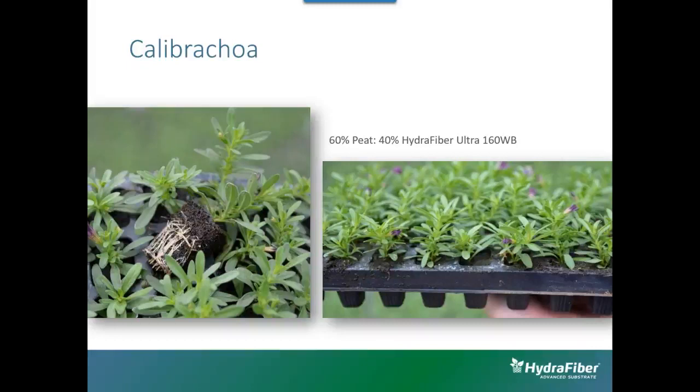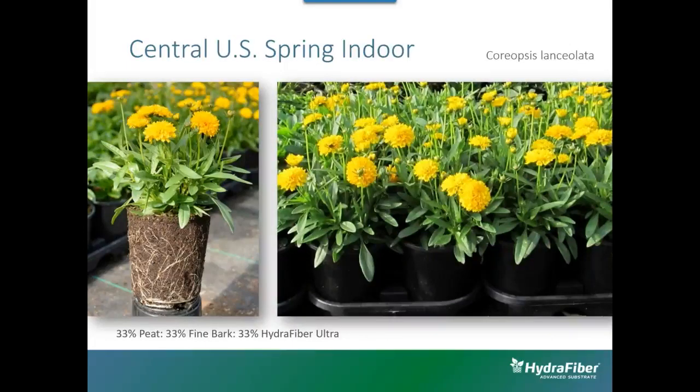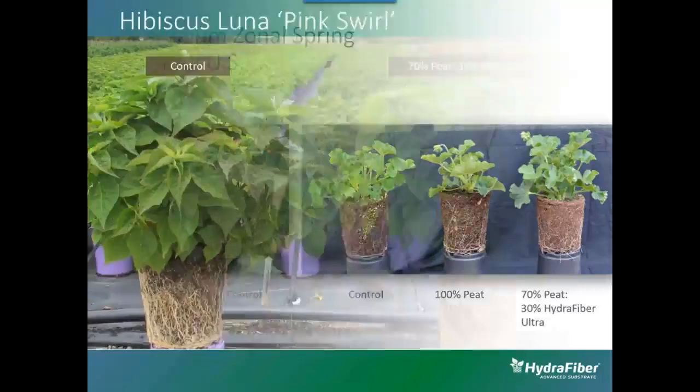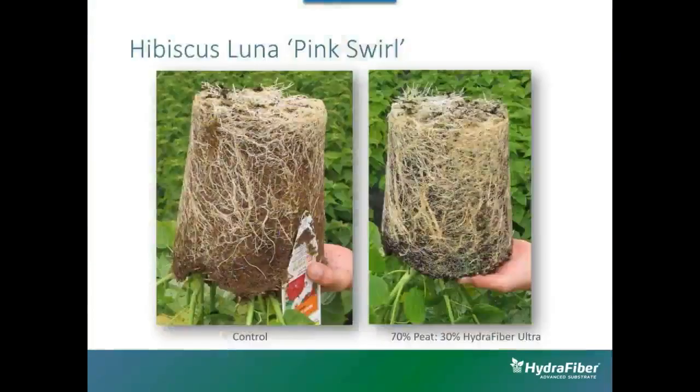What we are excited to see is that many of our customers, especially our early adopting customers, in addition to raising their inclusion rates from 20 to 30 to 40 to 50%, many of them are also looking for additional crops and additional uses that they can use HydraFiber in. And so especially recently, we've seen a lot of growers starting to make their own liner mix and using it in liner trays for propagation, which is very exciting. Again, shrubs and trees, all no issue. Hanging baskets, mixed containers, things like that, perennials.